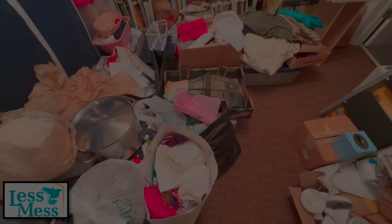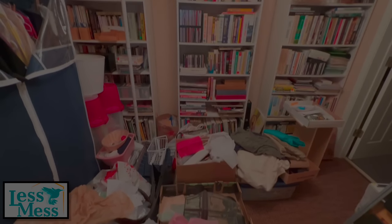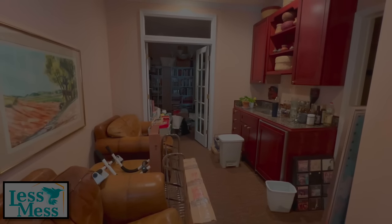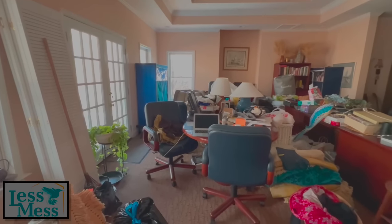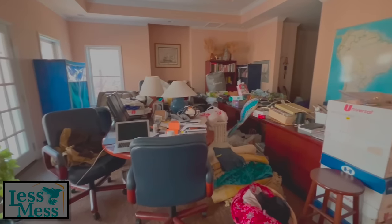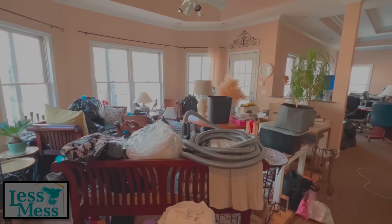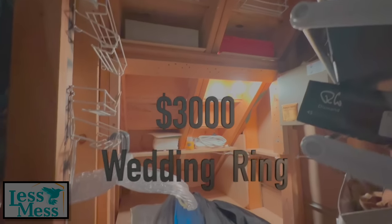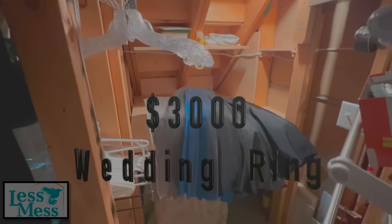The daughter and son-in-law were a big help in helping me get this done. They were able to give me clear direction before I got there at 5 in the morning, and then consistent direction throughout the day. In this area, I was able to find an old wedding ring.